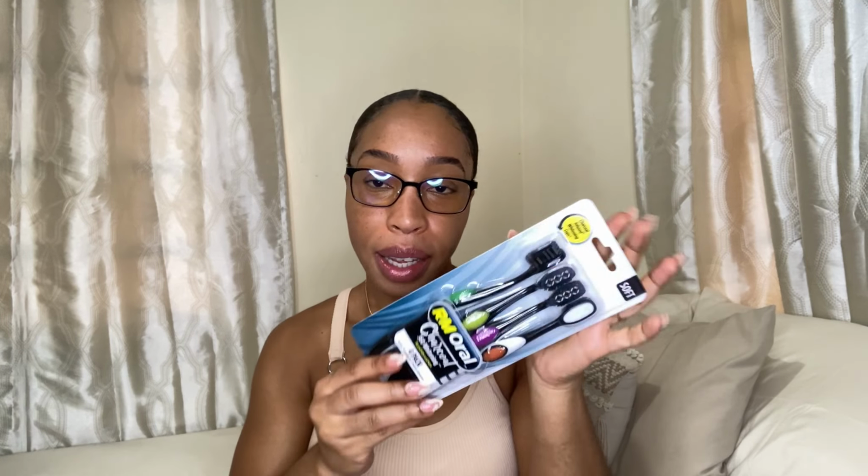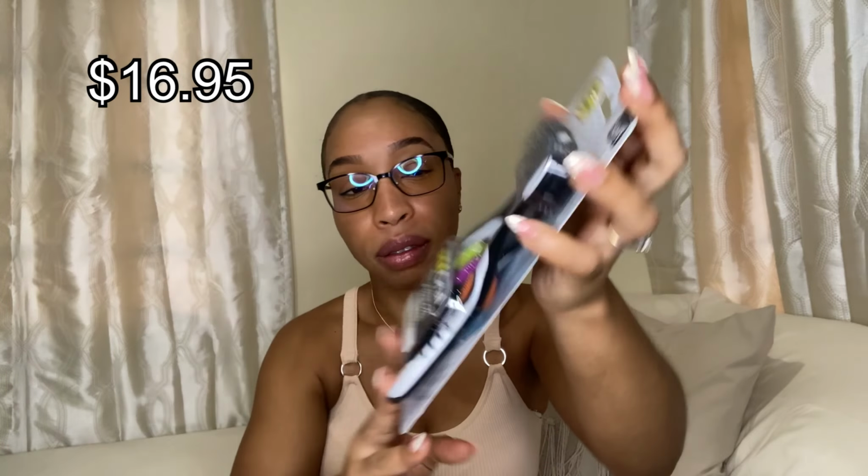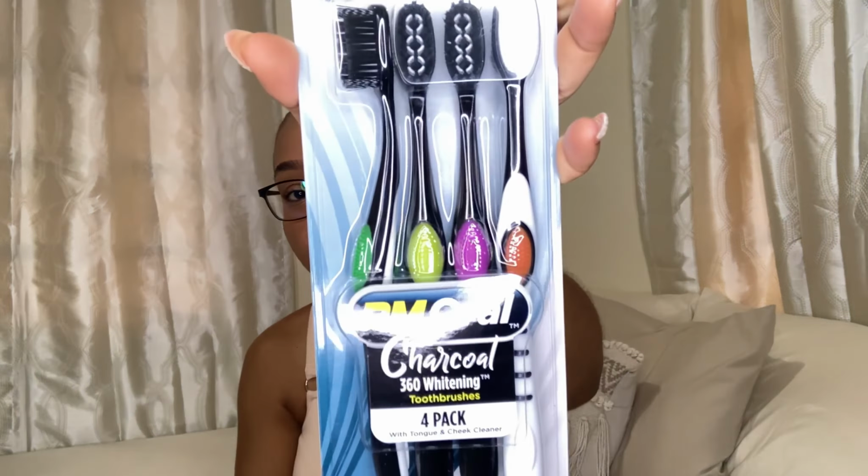The next item I got is the oral charcoal whitening toothbrushes, and I got this in a 4-pack. I am actually going to share this with my family, so that's why I bought a 4-pack. I am not sure which color I will take, but whichever is the nicest color, it will be mine, okay?